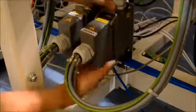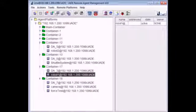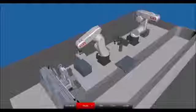Now we are plugging out the robot on the right from the power supply and communication interface without any notification to the system. The agent representing the device disappears from the main container after unavailability. The HMI presents the absent device with a red icon. The hint below doesn't change because it is still possible to produce the product with a second robot.